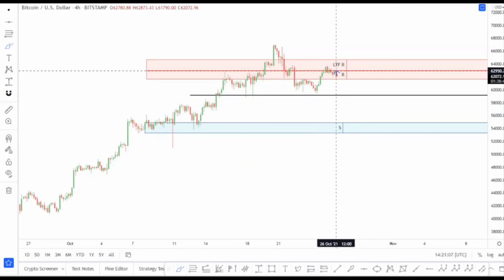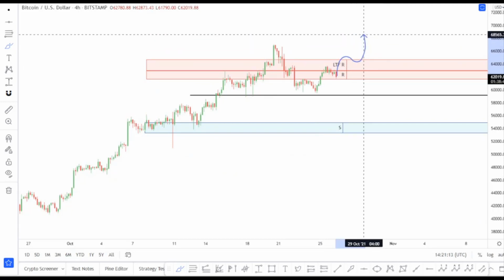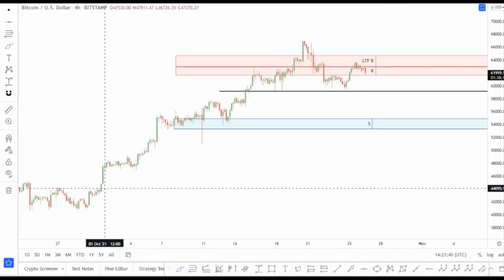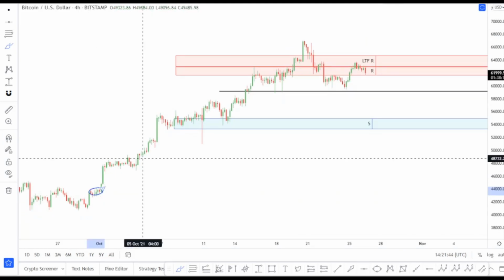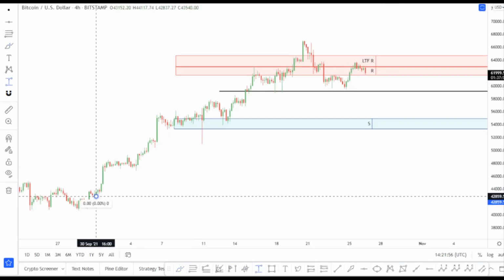However, if we claim the upper line of this resistance, which is $64,500, $65,000, then the first stop is going to be around $68,000, followed by $70,000. Bear in mind, the primary buy signal came at around $44,000. However, if you're a conservative trader, as you can see in these weeks, that was a high probability setup that came at around $47,000 under the 4-hour time frame for swing traders.